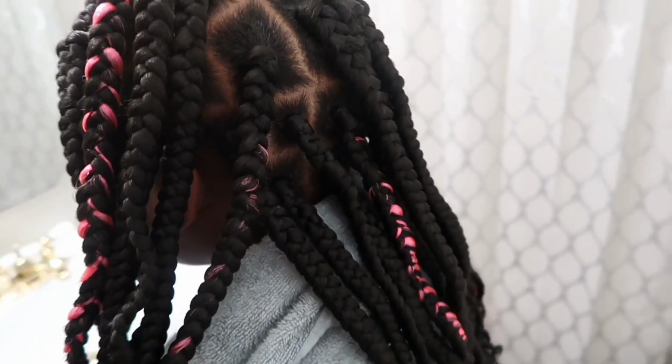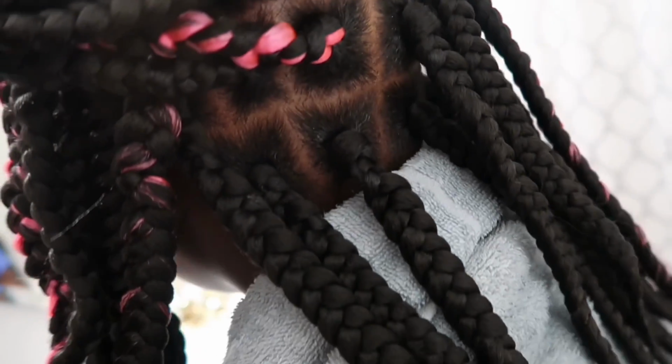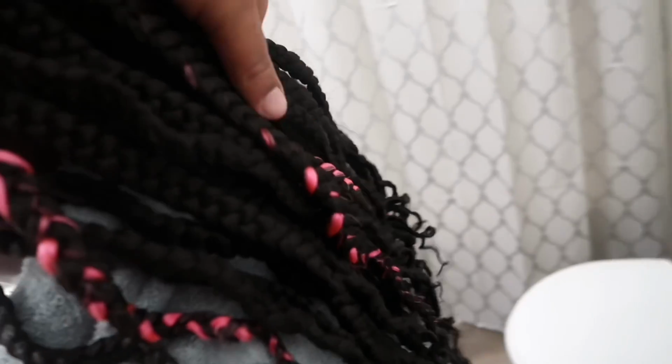Protective styles grow Black people's hair like crazy. I don't know about no other races, but I know protective styles grow our hair in this house. So we love us a good protective style, okay?